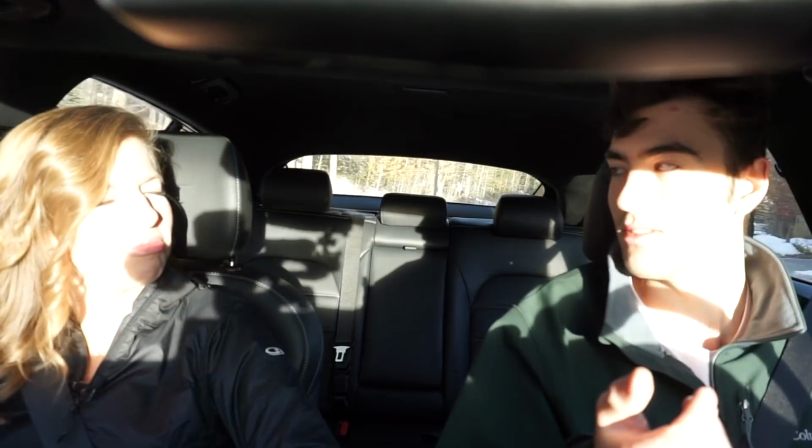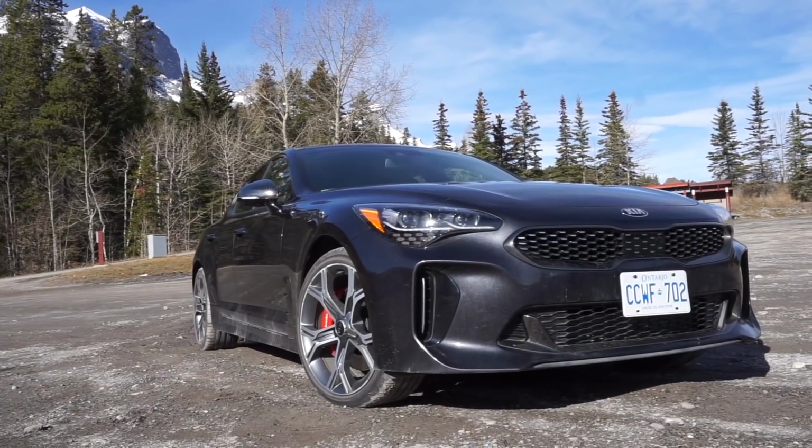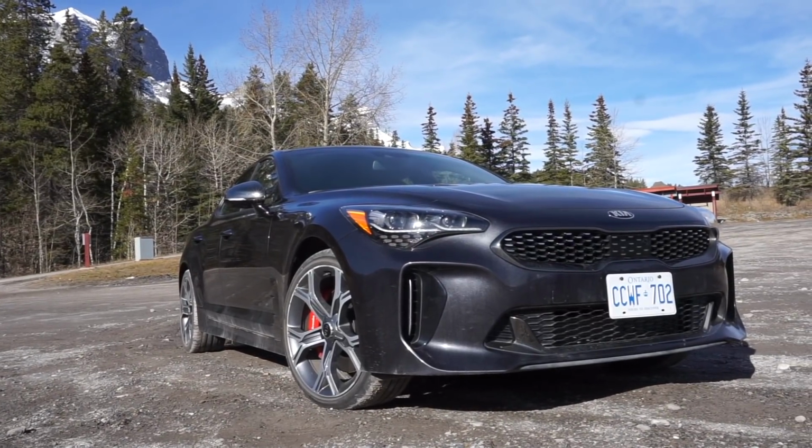How many people are walking into a BMW dealership and then say, you know what? I want a Kia instead. Yeah. That'll be a very hard sell for them, but I think they've started off really well. Who do you think is going to buy this car, wanting it in their driveway? Who do you think is going to own a vehicle like this?